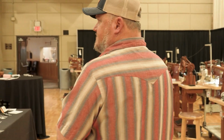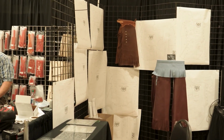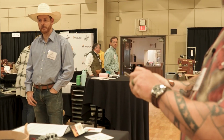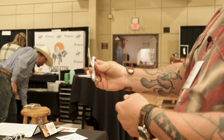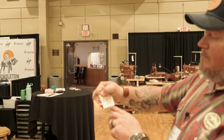All right, next one up we have is the Alden Leather Supply in Burns, Oregon, looks like. All right, Tim Alden here has got some really innovative and great products. A lot of great products designed to help people learn how to draw their own floral tooling patterns and things like that. One of my favorite, I personally own one of these. It's an edge tool with basically a swivel knife type blade on the side of it, so that you can run right down the side of a piece of leather and cut you a border parallel with your edge.